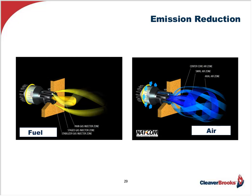FGR is the process whereby a certain percentage of the flue gas is injected into the combustion air supply, reducing the flame temperature without quenching it. This temperature reduction can reduce thermal NOx production to less than 5 parts per million, and the technology has been proving itself for years as not only being very effective in controlling NOx, but cost-effective as well.